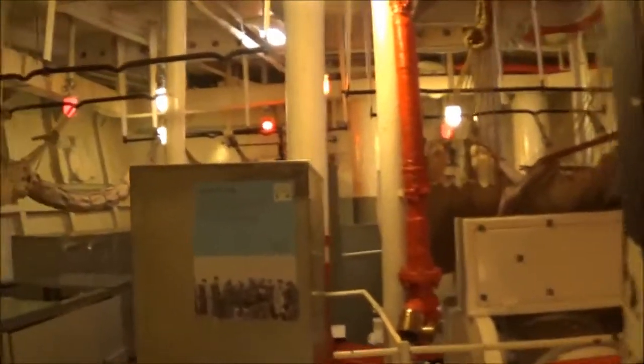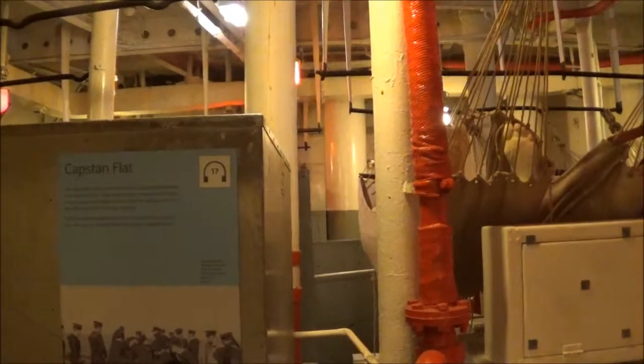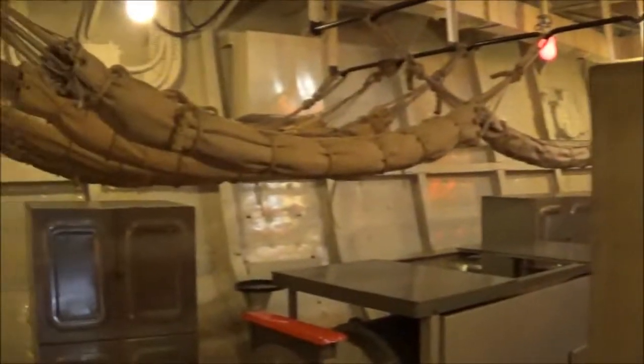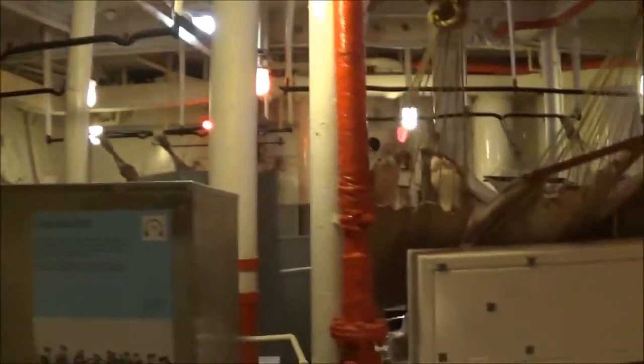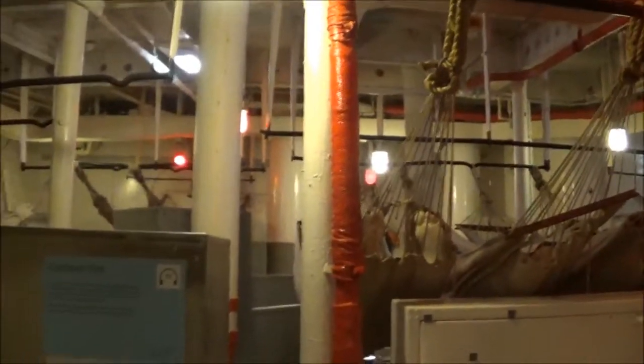Oh, more hammocks. So let's have a look in here. More hammocks in here, I think. Wow, I think we're actually heading towards the stern of the ship, if I'm not mistaken. The further we go that way, the further back we're going, I think. And I think there's a way through there, but I'm not sure, to be quite honest.